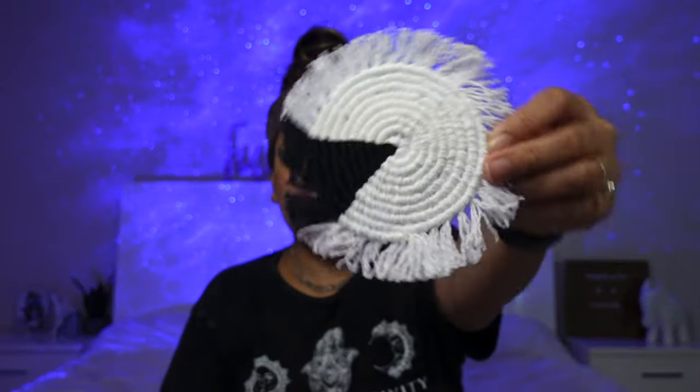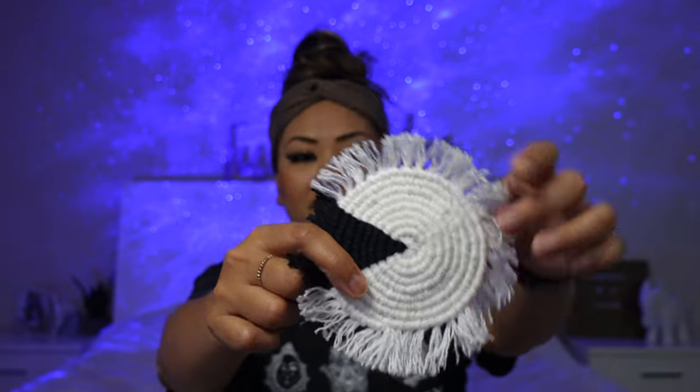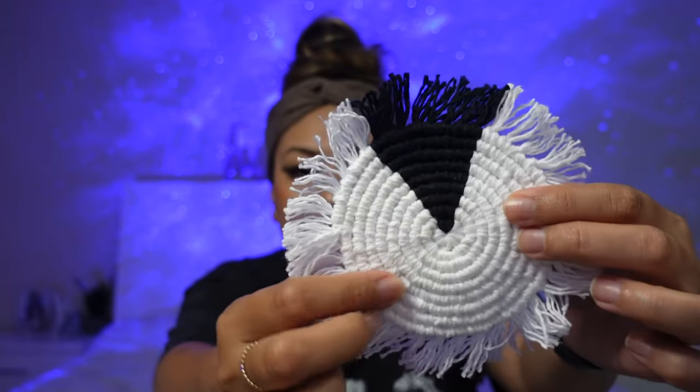This cute little boho handmade poster I thought was super cute. I'm all about the tassels and the woven design. So on my bedside, I have a little nightstand, and sometimes I like to bring a cup of hot tea or a cup of coffee with me, and I needed a coaster.